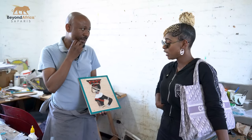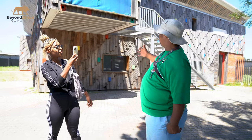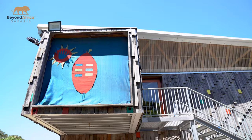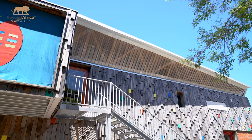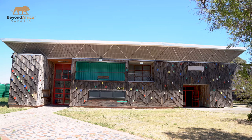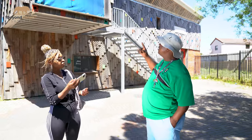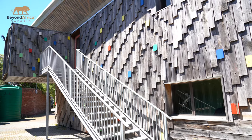And a lot of concentration. Absolutely, yeah. Wow. Okay, on this side, we've got the theater, which has been made by the students, you know. German students who were doing architecture and engineering, in partnership with the community in the city of Cape Town. Everything here has been made from shipping containers, as you can see underneath here.